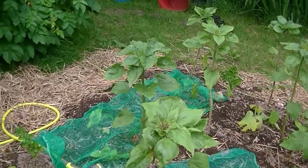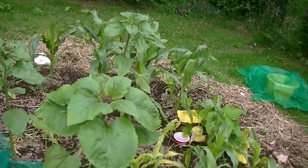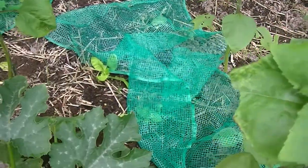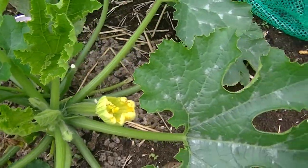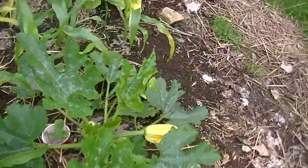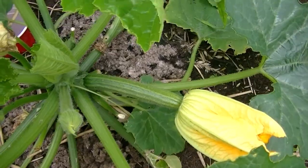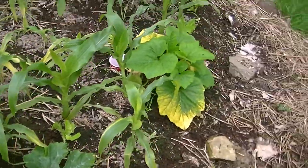These are the claret sunflowers, growing beautifully and offering a certain amount of protection for what's underneath, to a certain extent, and starting to put off their buds. Been getting quite a few courgettes actually. We've had quite a few off this plant and this one. Picking them young while they're this sort of size, so that I never get a massive glut. And they're very tasty when you pick them small.